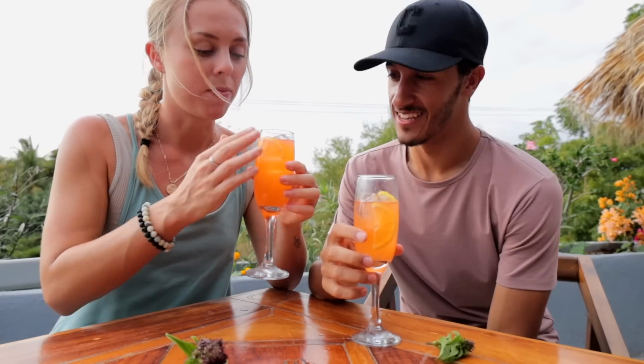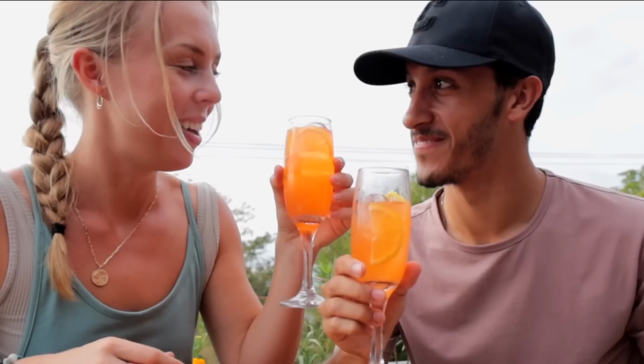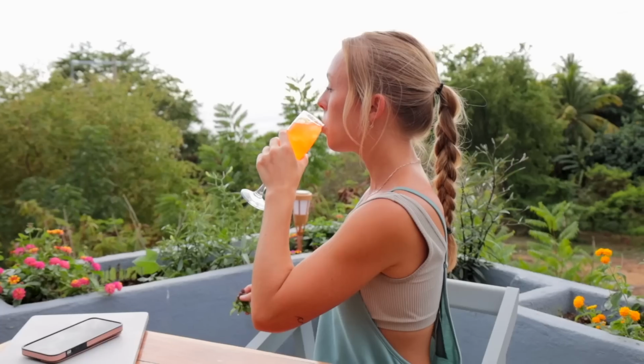So in the past, I've stated that I don't like mezcal. This hits different. This is so good. Oh my god, what the heck? They hooked us up here at Pauline. Big time. This is awesome.